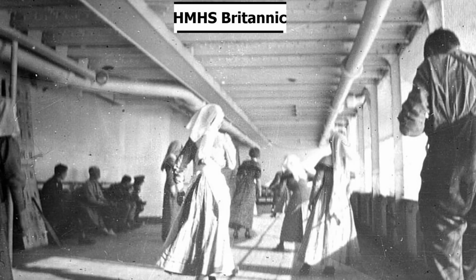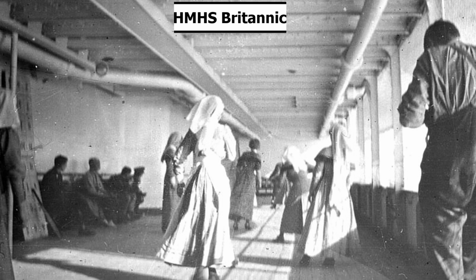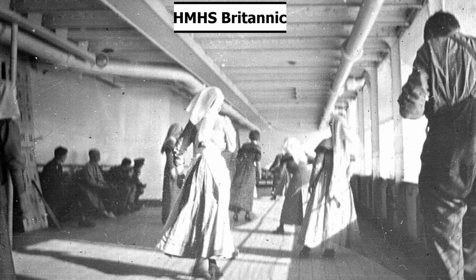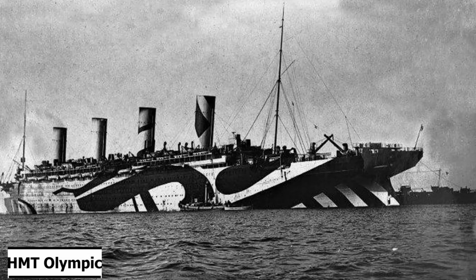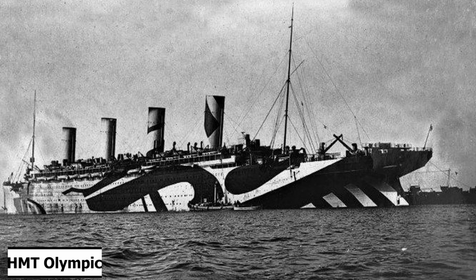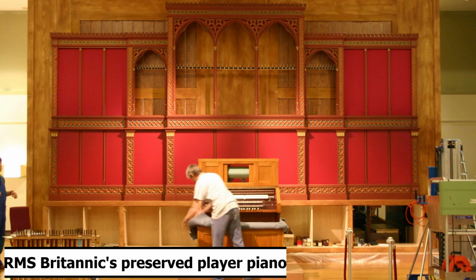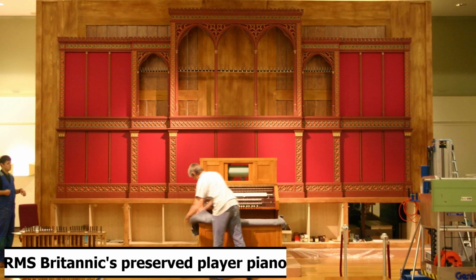First, all of the non-essentials were removed. Think paneling, pianos, excessive seating, paintings, and anything unneeded for sustaining or berthing the maximum number of troops that could be transported. All of the items removed were stored until the ship was finished with wartime service and returned to her owners. In some cases, the ships sank, and their fittings were preserved to this day, like HMHS Britannic's player piano.